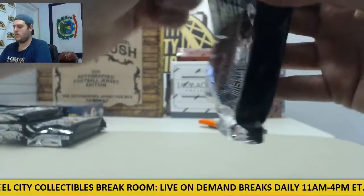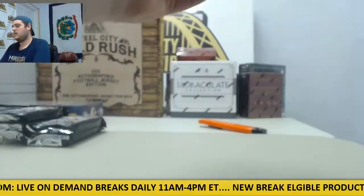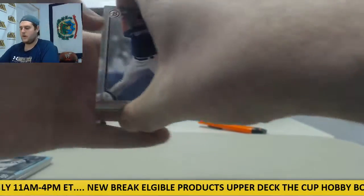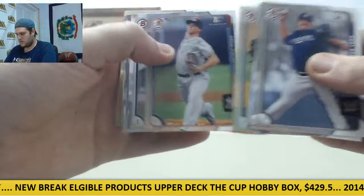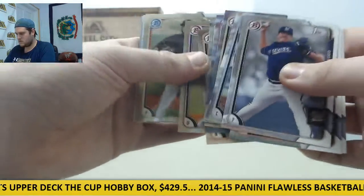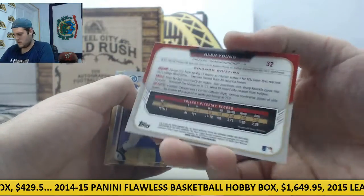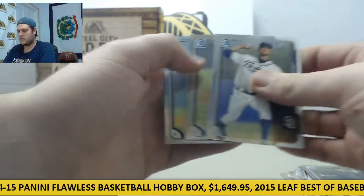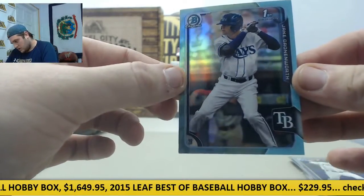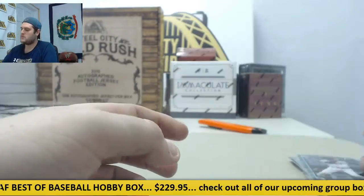Yo. Three prospect autos in every box. Separate these so I can hold them a little better. No number right there. Jake Grenworth got a number on here? No. Maybe we had a number because of the different color.